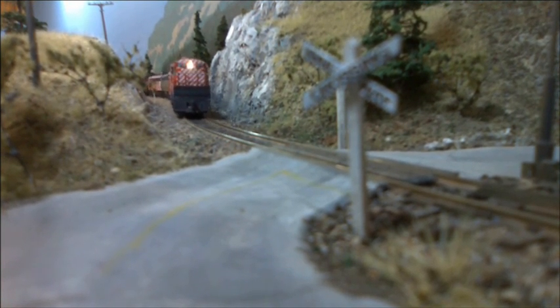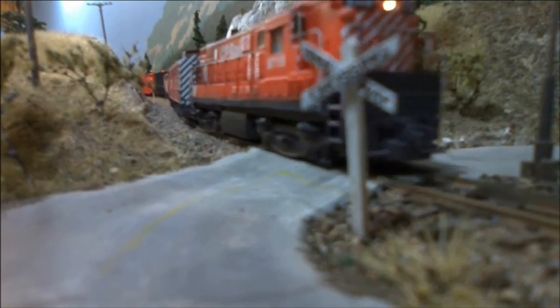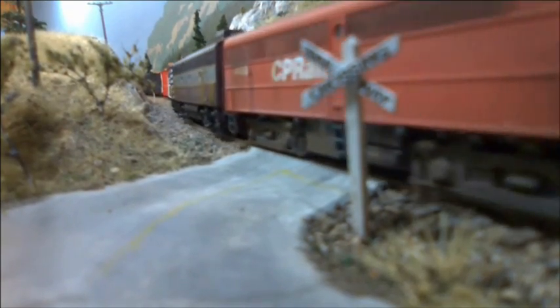Train 81 always has a lot of work at the industries, and today is no exception. However, due to the length of the video, we're going to meet the passenger train that's waiting for us here and call it a day.